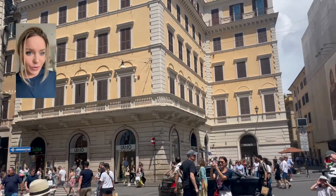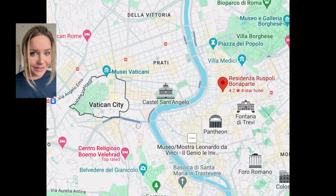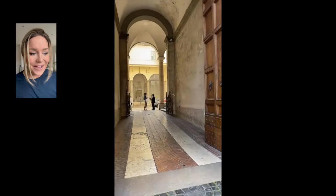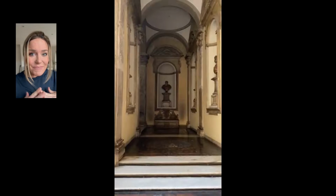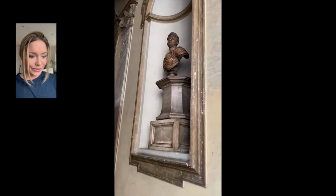Residenza Ruspoli Bonaparte is located in the historical center of Rome, down the road from the famous Spanish Steps and near luxury brands. As you can see, it's across from Fendi. So when I was dropped off, I was a bit unsure I was in the right place because it lies behind these two large wooden castle-like gates, which are really cool. And on the other side, it feels like you've entered a completely different world, especially since the building was built in 1640 or possibly earlier.